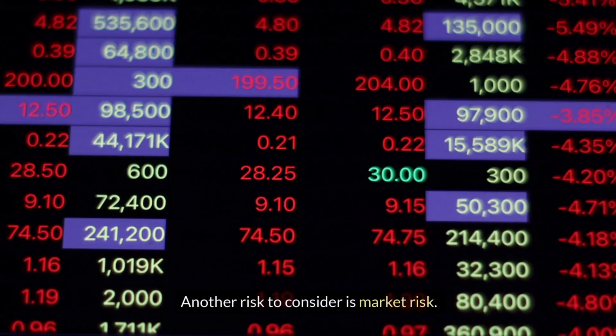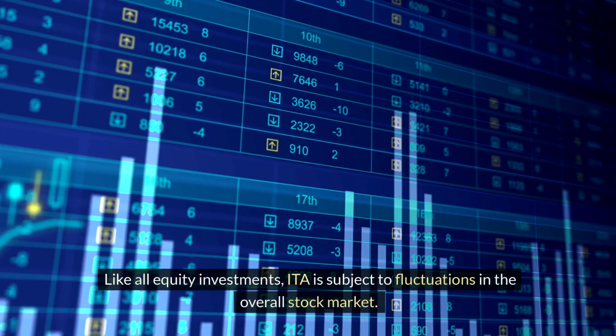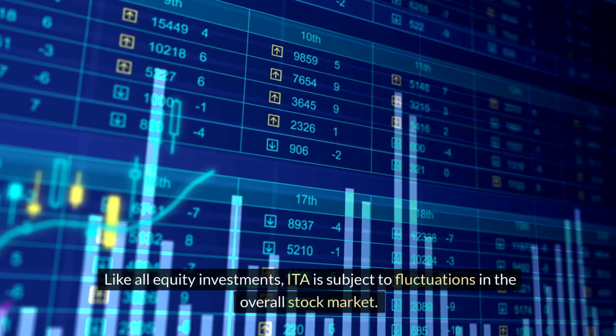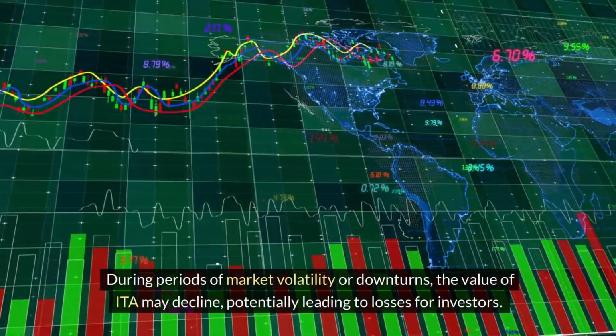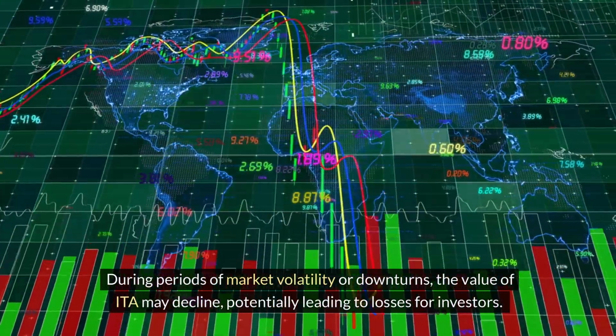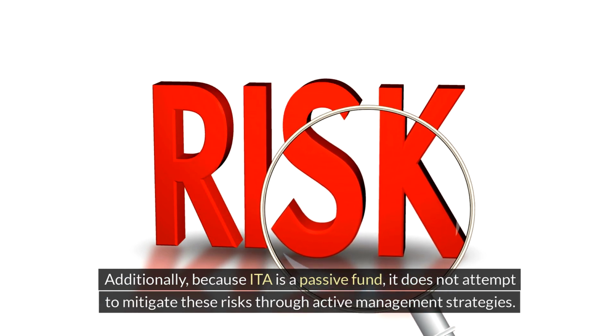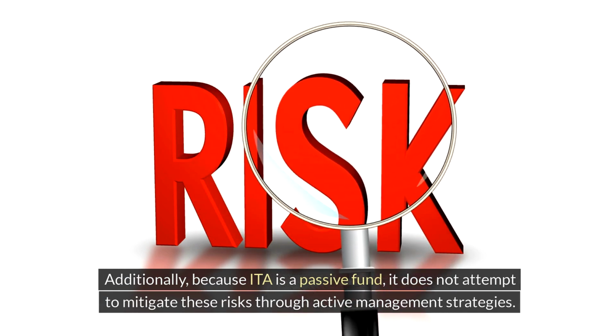Another risk to consider is market risk. Like all equity investments, ITA is subject to fluctuations in the overall stock market. During periods of market volatility or downturns, the value of ITA may decline, potentially leading to losses for investors. Additionally, because ITA is a passive fund, it does not attempt to mitigate these risks through active management strategies.